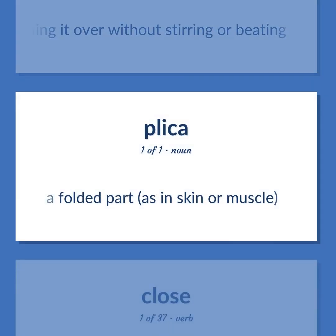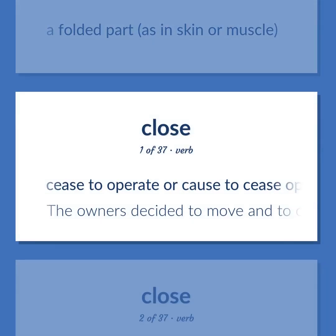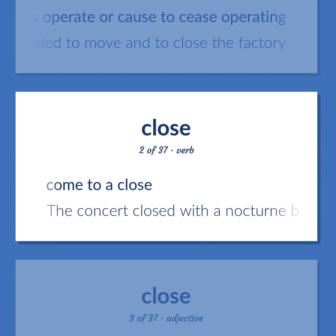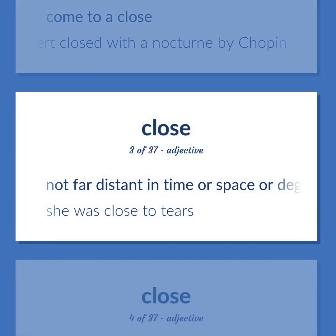A folded part, as in skin or muscle. Cease to operate or cause to cease operating. The owners decided to move and to close the factory. Come to a close. The concert closed with a nocturne by Chopin. Not far distant in time or space or degree or circumstances. She was close to tears.